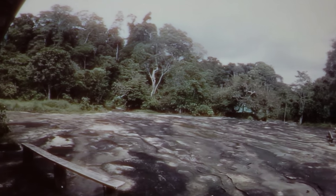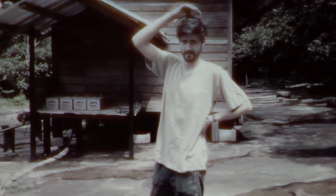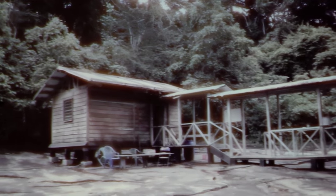Hello, welcome to Langoué Camp in the middle of Ivindo National Park in Gabon. This is our camp. And we have Dubai about 3 kilometers down to the east. So behind us is the office, and we also have a kitchen with a gas cooker and a dining room.